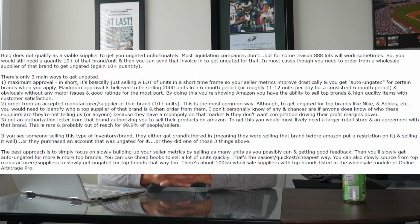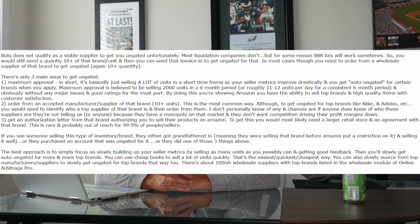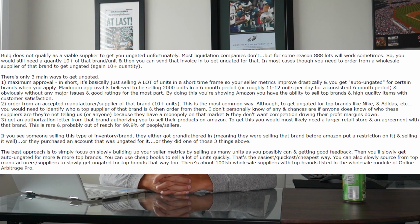But all in all, the best approach, guys, is to simply focus on slowly building up your seller metrics by selling as many units as possible and getting good feedback over time. Then you'll slowly get auto-ungated for more and more top brands, which basically means that when you request approval for that brand, you won't need to send in an invoice. Amazon will just automatically ungate you, because your seller metrics prove that you have a history of servicing Amazon customers very, very well, okay?